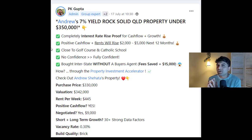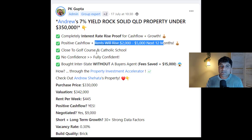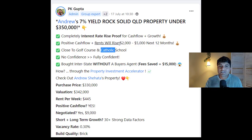You don't care about what these economists are saying. You know you've made the right decision, right? Once again, there's a rental crisis in this area. Rents are going to go up by almost $5,000 in the next 12 months. It's close to a golf course, Catholic school, all good things to have over and on top of the data.